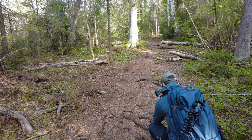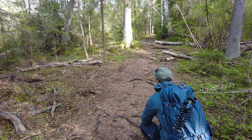Is it a bookfink? Yeah. But yeah, next I think we'll head back to where we started, in the start of this lake, and have another try at the Great Crested Grebe. All right.